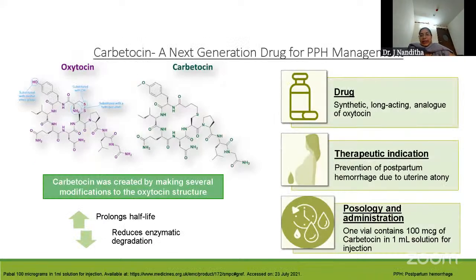Carbetocin is a synthetic long-acting analog of oxytocin. It is used for the prevention of postpartum hemorrhage due to uterine atony. One vial contains 100 micrograms of carbetocin in 1 ml solution for injection. Its structure is almost similar to oxytocin, but it has some modifications which prolong its half-life and reduce enzymatic degradation.